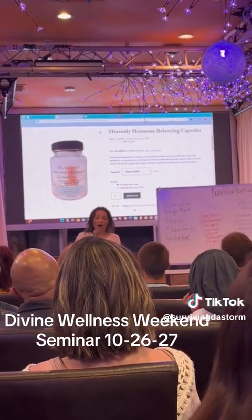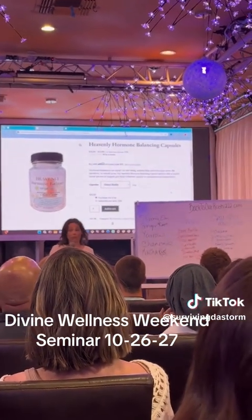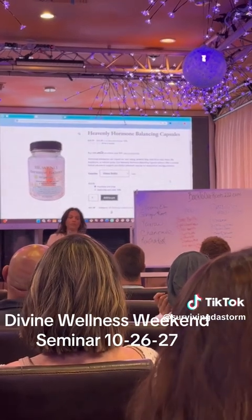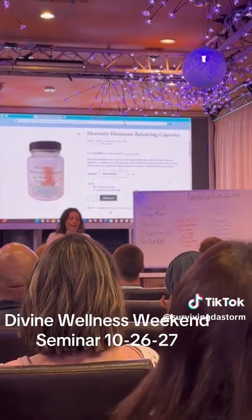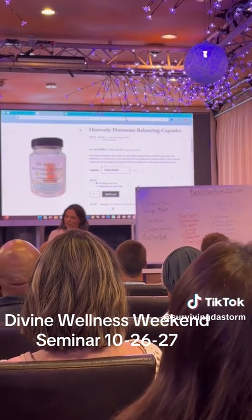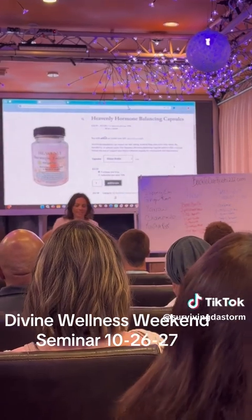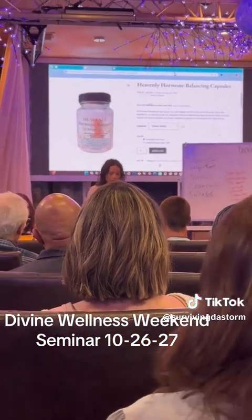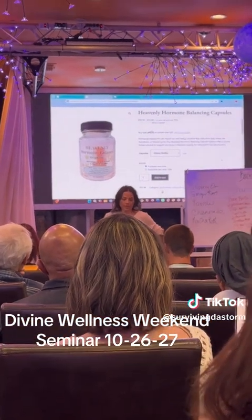So now, although I do recommend this cream for hormones, and yes, it does work, especially because the wild yam has, I can't remember the name of it. Thank you. It has diosgenin in it, so that will help balance your hormones too. Okay, so I posted on TikTok, it went everywhere.